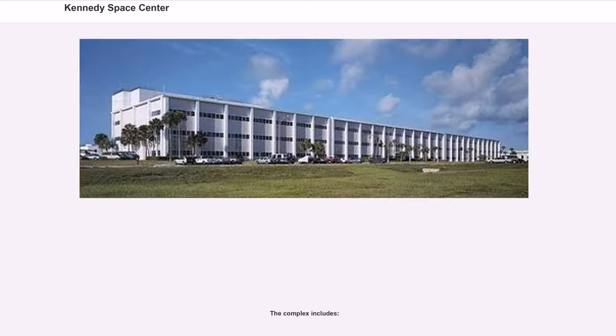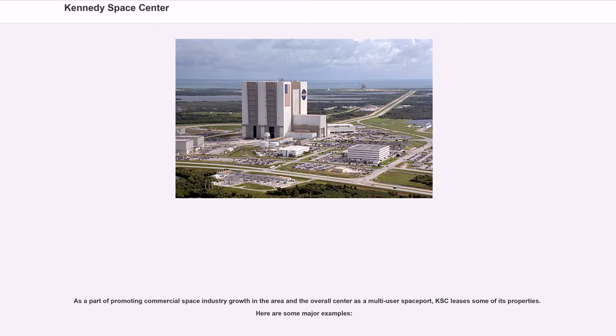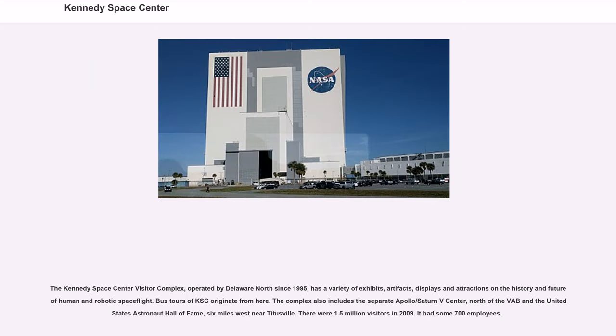As a part of promoting commercial space industry growth in the area, and the overall center as a multi-user spaceport, CCAFS leases some of its properties. Here are some major examples. The Kennedy Space Center Visitor Complex, operated by Delaware North since 1995, has a variety of exhibits, artifacts, displays and attractions on the history and future of human and robotic spaceflight. Bus tours of CCAFS originate from here.